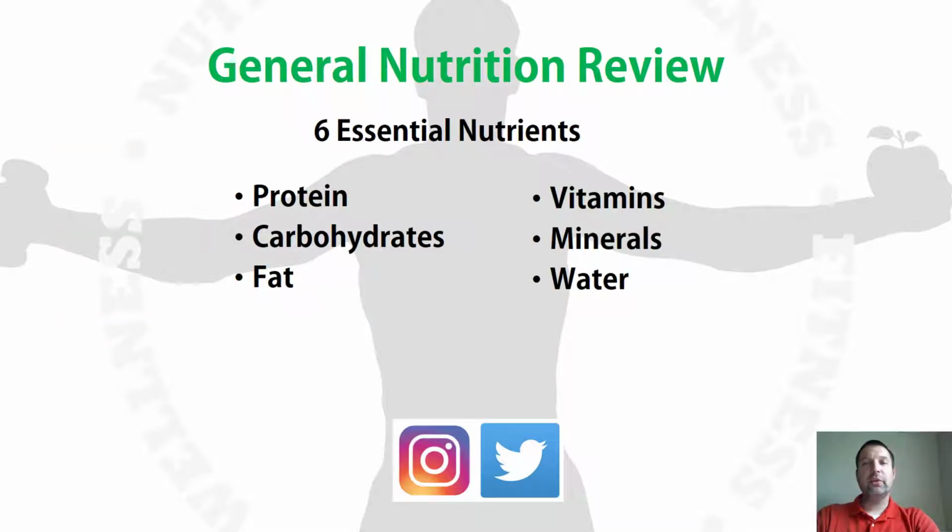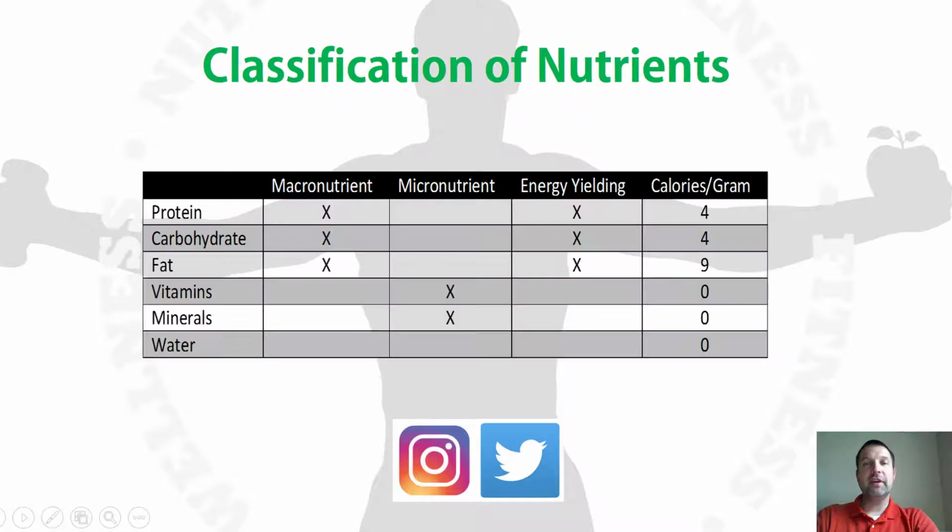As we start with a general overview, we know we have 6 essential nutrients: proteins, carbohydrates, fats, vitamins, minerals, and water. We consume each of these nutrients in combinations of food or in the beverages that we drink. It is rare that we only consume one nutrient at a time through food. However, we can consume one single nutrient through supplement, but generally we do consume these in the foods that we eat and beverages that we drink.